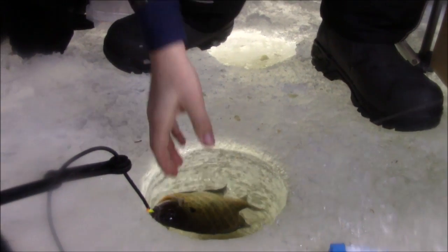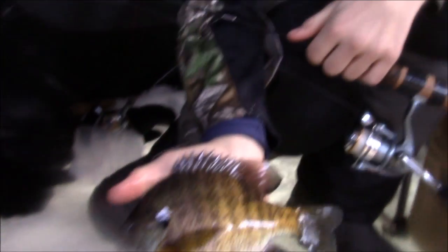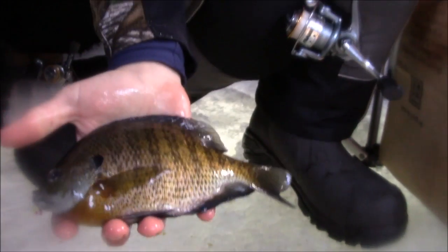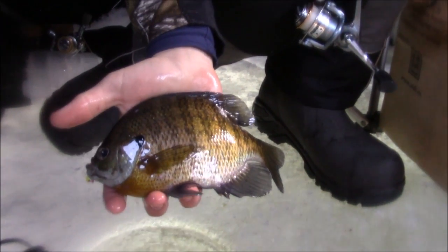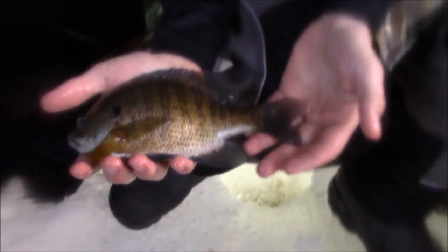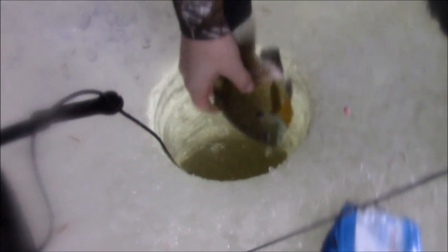On the disher. Wow, that's a nice bluegill. Just a mud bug with a waxworm. Simple fishing. One last look. We measured it. He's 9 inches. What a beautiful fish. You gotta let these big fish go. They're the ones that create the small ones.